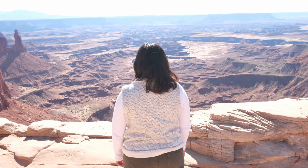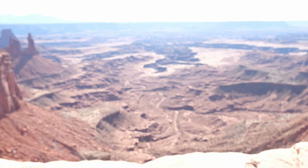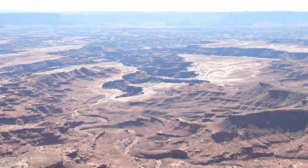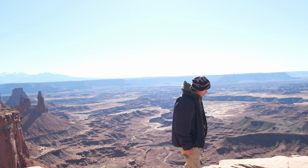Because dogs aren't allowed on the trail, we left him in the car with the AC running. It's not ideal, but it let us both experience it without leaving him alone for long. If you're visiting with a dog, this is what we recommend. Take turns on the short hike trails, so your dog is never waiting more than 15 or 20 minutes.